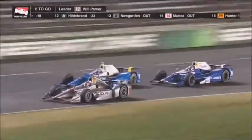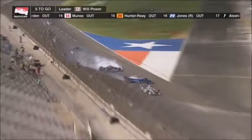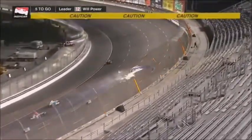Okay, to clarify on the competition caution. Third blue car running in fourth. Sato coming to the bottom side of Scott Dixon, and they turn. Dixon goes around. Sato goes around. Powers in front.